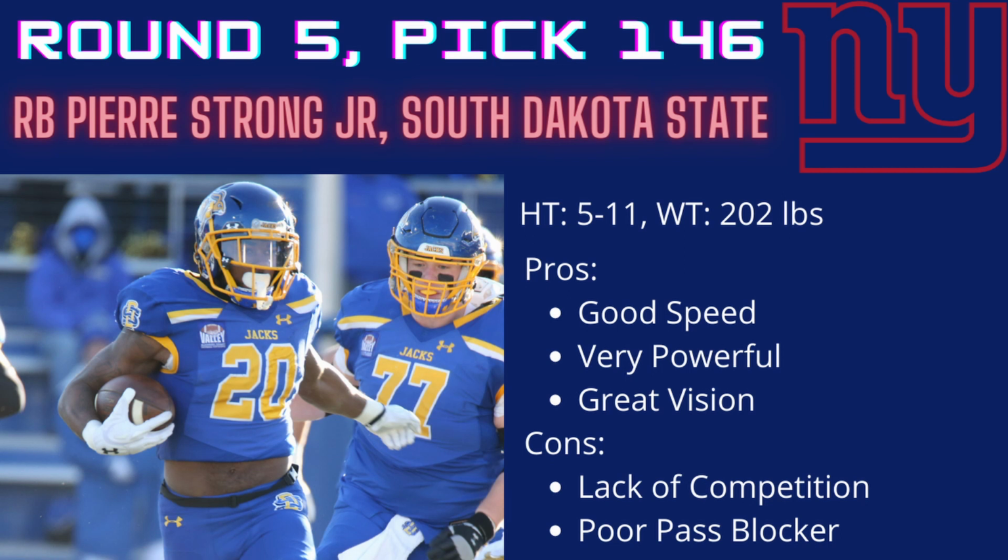If you look at his tape, he had a great high school career. He didn't really get that many great offers for some reason. He ended up going to South Dakota State. He's played for 3 years at South Dakota State, so he has lots of playing time, lots of experience, and he has great speed. He's very powerful, and he's got great vision. He's just a very solid runner.